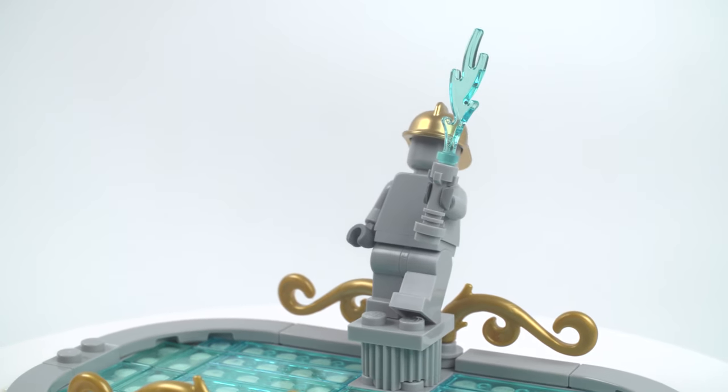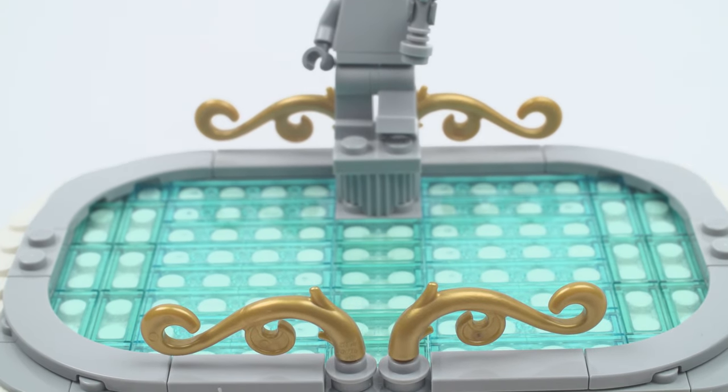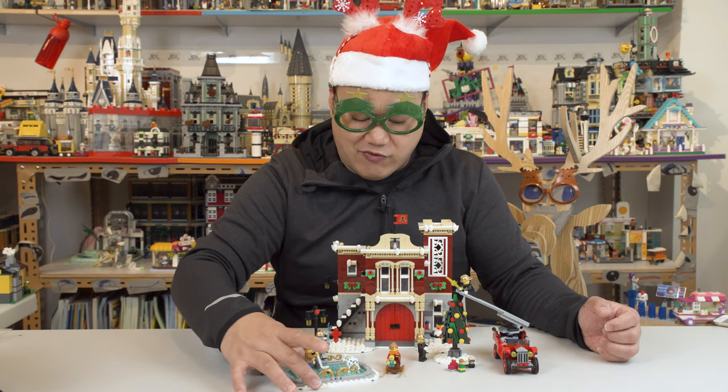Let's kick some ice. It's a really small ice ring, but I really like how they put a little bit of gold in there just to make it stand out. Very cool indeed. You guys go have some fun over there.